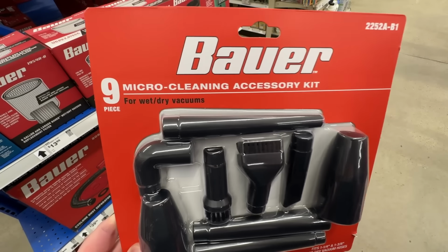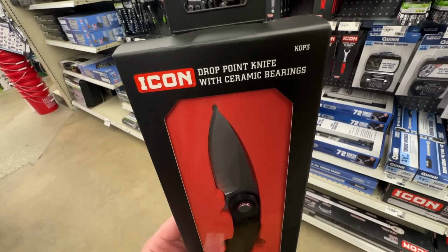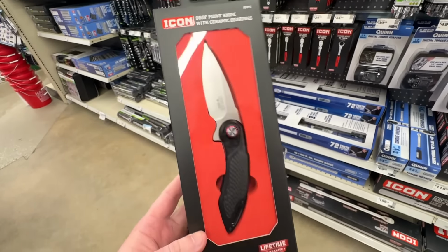A bunch of new coupons just dropped over at Harbor Freight. So sit back, relax, and let's check out the top things you should be buying at Harbor Freight in May 2024. These first few items, while not on sale, are still great deals and awesome new finds and stuff that you might not have seen before.